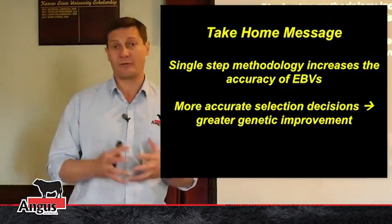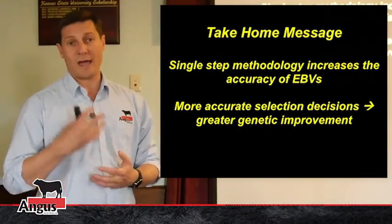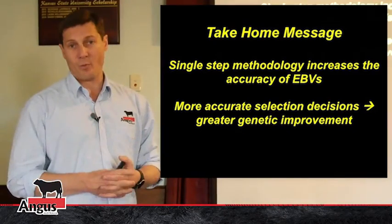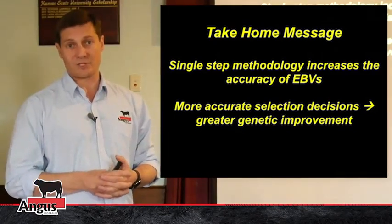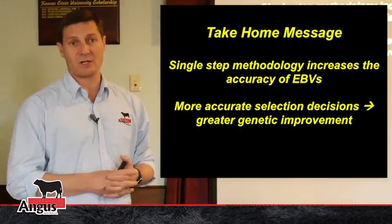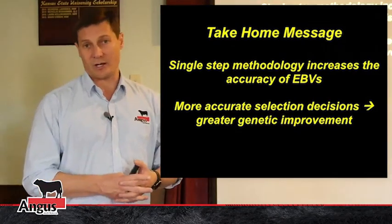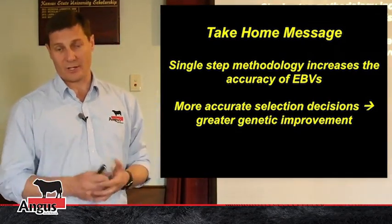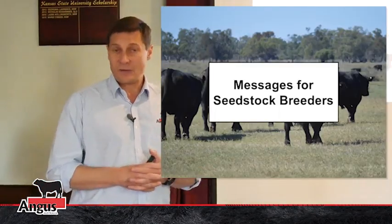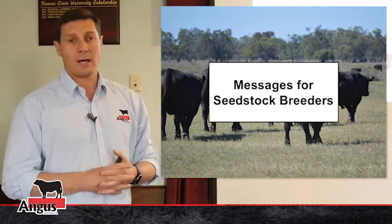Now, the ultimate benefit of the new methodology is that we end up with EBVs which more accurately predict the breeding value of animals. And ultimately, when we're more accurately describing genetic differences between animals, we are more accurately identifying and utilising those animals which are most aligned with our breeding objectives, resulting in greater genetic improvement being achieved within our breeding programs. So that's the new methodology as such, and hopefully it gives you a good overview of the change.